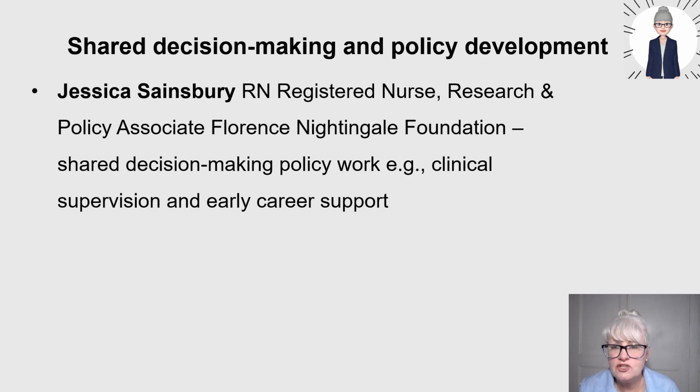And then shared decision making and policy development. Jessica Sainsbury's is a registered nurse, and she's a research and policy associate at Florence Nightingale Foundation. If you look on her Linktree, she's done a lot of publications and currently is looking at shared decision making policy work, focusing on clinical supervision and early career support. So you could get involved with influencing practice through linking with key institutions and people and networking and seeing what's out there as a student or newly registered nurse.